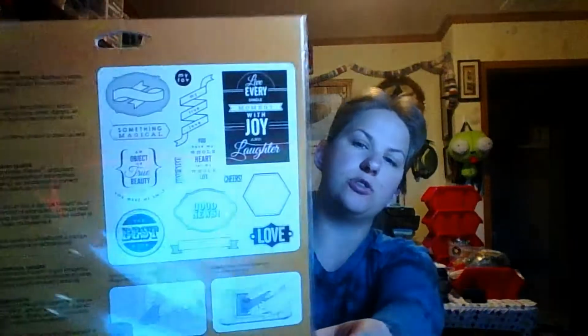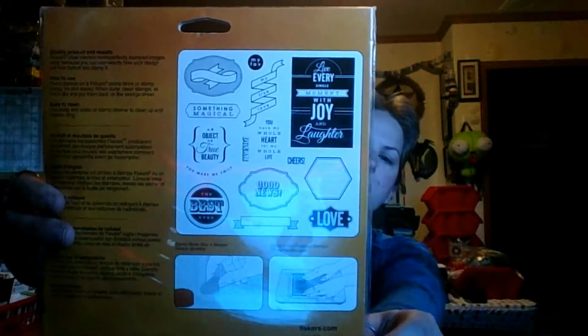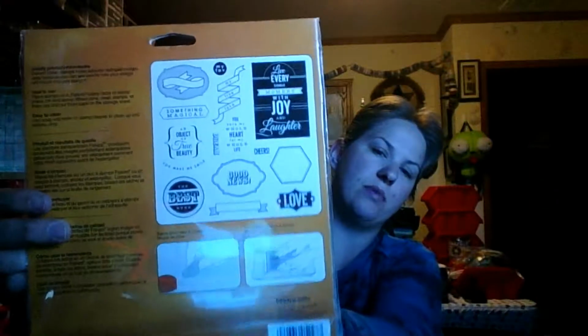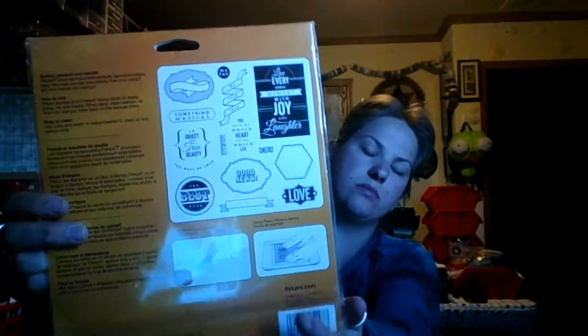And then for this one, if I can shake it down in the packaging a little more. This one's also from Fiskars. They are special sentiments, and there's 16 stamps in here, but this was also on clearance. So there's that one. And then here's a better shot of what it shows you is in it. And it also shows you how you're supposed to use the acrylic stamp blocks for these.